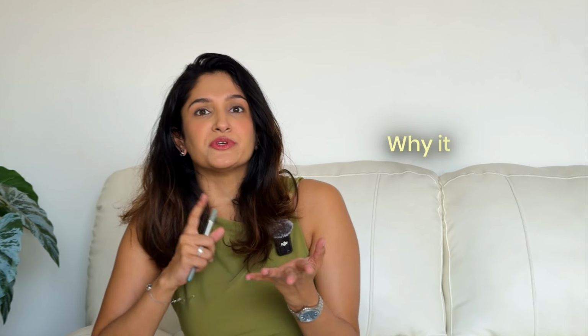People asked me questions about pigmentation around the mouth, which is extremely common in people with skin of color. I also have a slight bit of a pigmentary demarcation line, which I've always had ever since I was growing up. And so it's really common. So let's talk about why it happens and what you can do to control it. So let's get started.